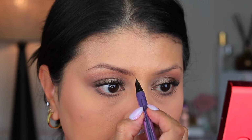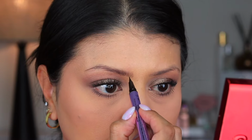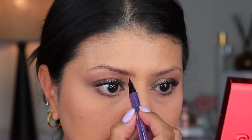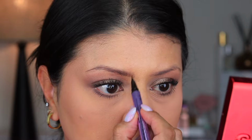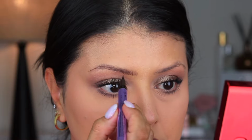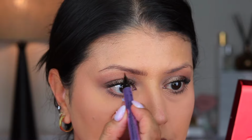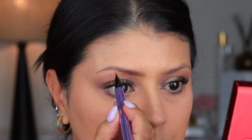And then I go back and just kind of add a few more lighter strokes, just so that it all blends and it looks a little bit more like hair rather than just little stripes along the front of my brow. And then of course, just fill it in down here where there's the sparse areas that I deal with.